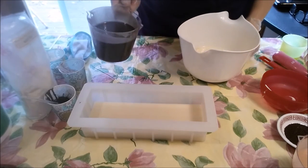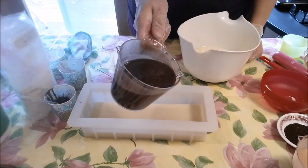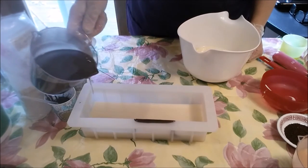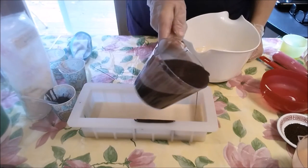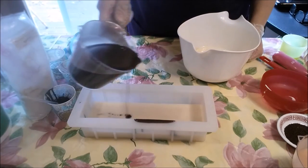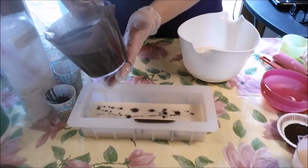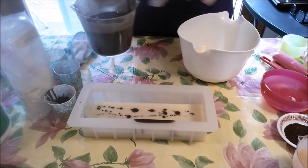And I'm going to try to do like a thin, since it's so fluid, nice thin pour. My goggles are really steamed up right now. Might have to pause and clean them up a little. This one's not as thin as it looks.